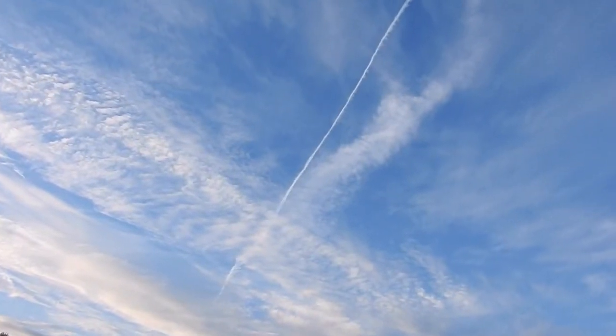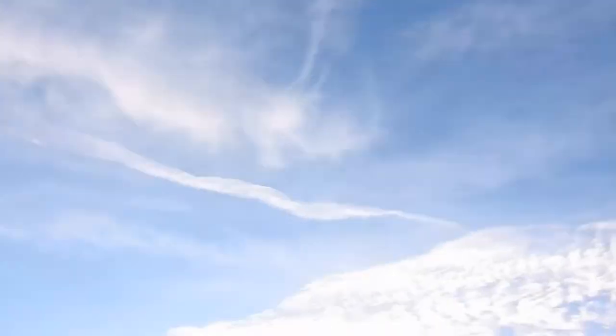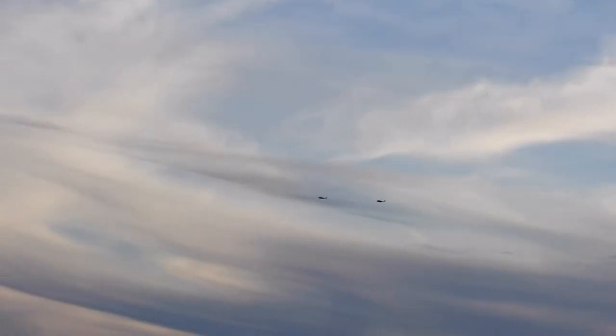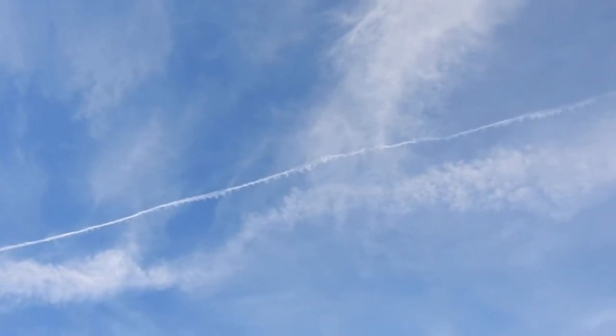Look at that. I'm doing a time lapse. Yep, there it is. Military industrial complex. Hard at work. Look at this trail. Look at that. I digress.